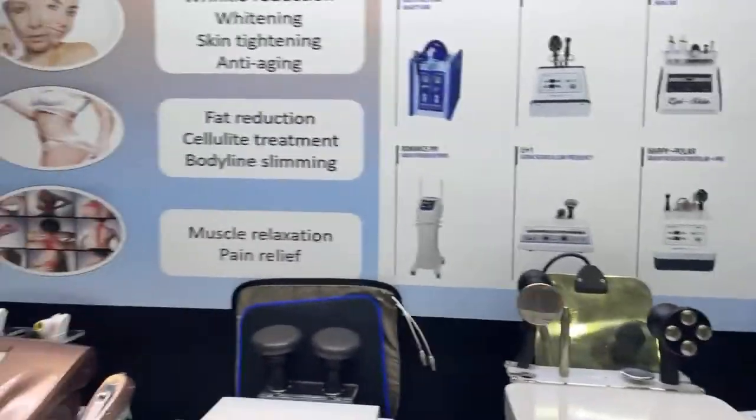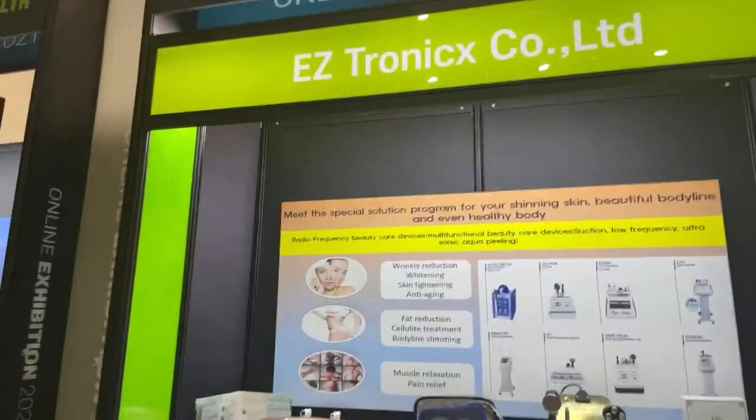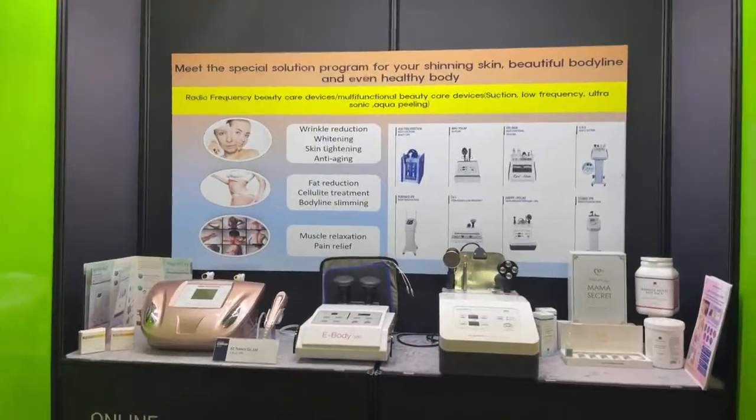Have you guys ever done any kind of face treatment with like Fraxel or Aqua Peel or CoolSculpting or anything like that?